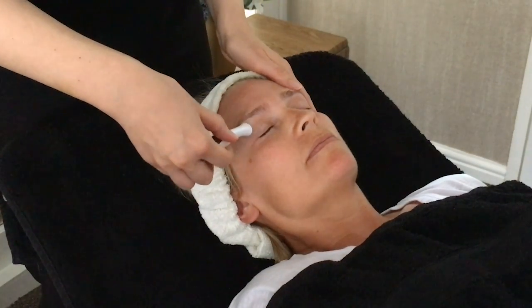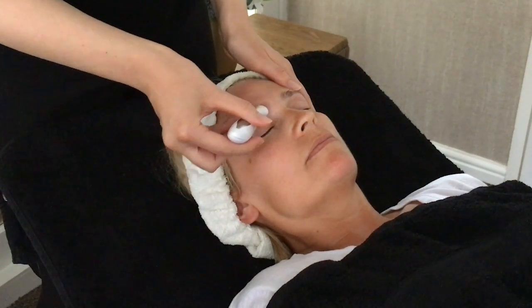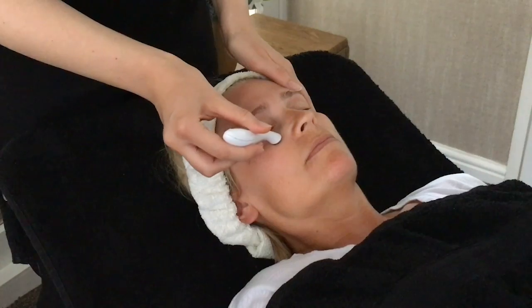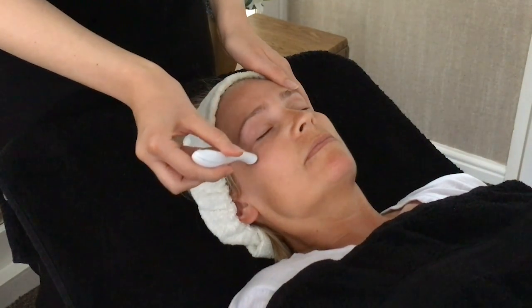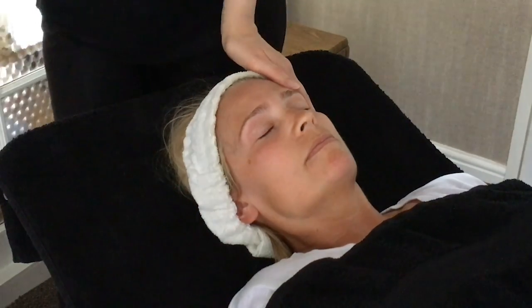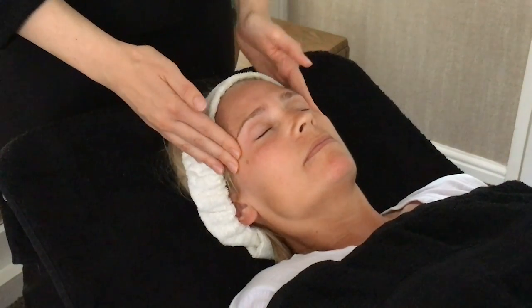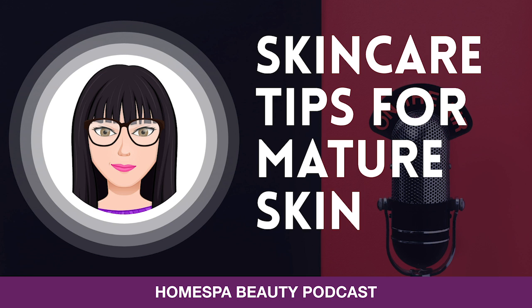They don't hurt, there's no discomfort, but what they're both doing is helping to tone those muscles, because if you do nothing to your facial muscles, you don't do any facial yoga, you don't do any massage, you don't apply your products with any form of massage manipulation, and you don't use any tools, then obviously those muscles are not having any workout. So it's about thinking from start to finish about what it is that you're looking to achieve with a mature skincare routine.